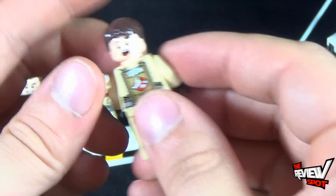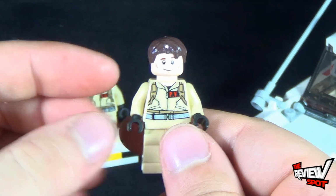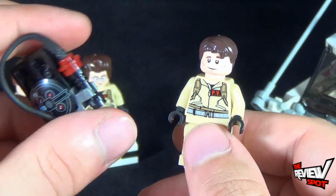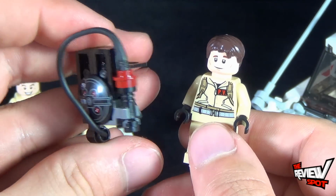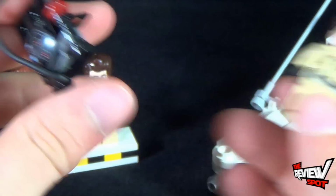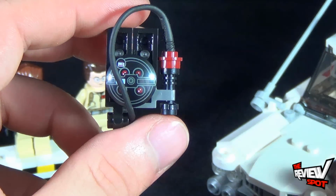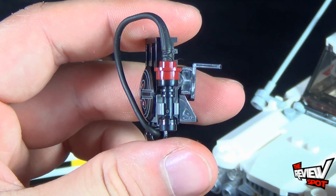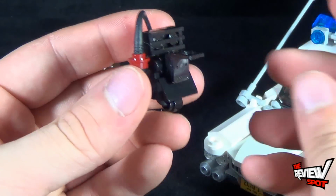So, I mean, they have a pretty good look to them. It's the hair that's bothering me about these sets. For your accessories, they all come with a proton pack, which again is something else you have to build. I would have expected that the proton packs would have been pre-molded, pre-done, but Lego just decided instead that it's a piece that you have to build.